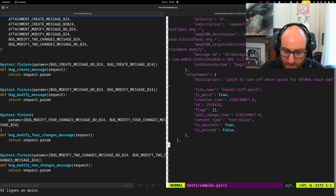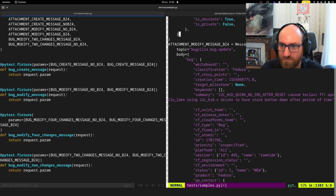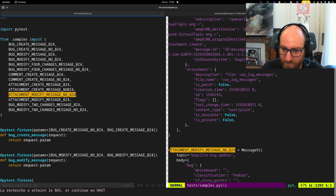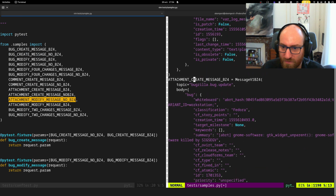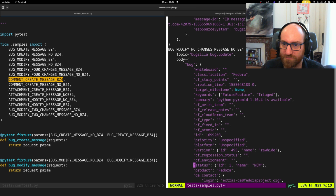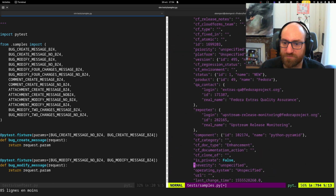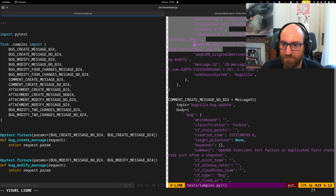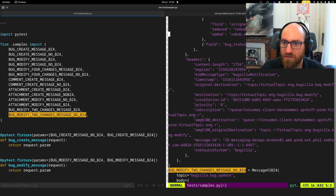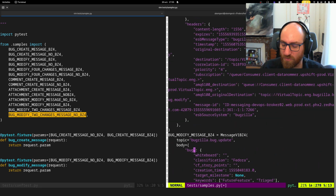Attachment modified no changes is one of the things that are modified in the test itself. I'm using this one. Okay. I think we're back to the ones that we're using. Okay. Using it. Using it. This one maybe not. Yeah, we're not using this one. And I suppose the other version as well. What about the two changes? I'm using it. Four changes, I know I'm using it. And this one as well. Okay. All right.